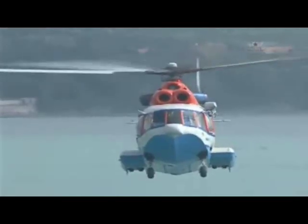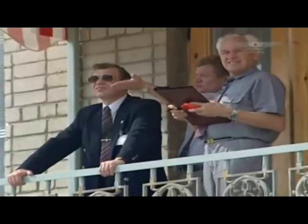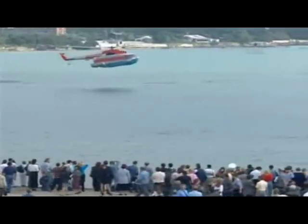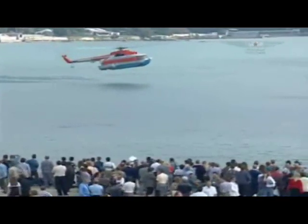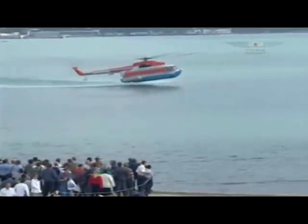Pilots liked this machine, calling it the liner. And it did comply with such definition. It had minor vibration, long flight, and impressive dimensions. Technicians, on the contrary, had to clean and dry the helicopter after each flight to avoid corrosion.